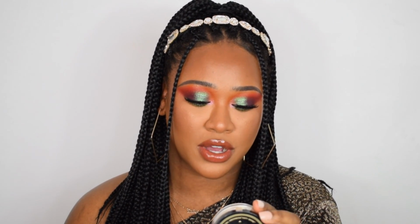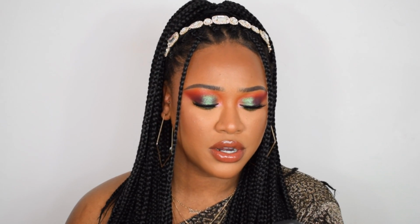This is by Barry M. It's the Ready Set Smooth powder. I believe it's in the shade Banana. But this powder, once again, so smooth underneath the eyes, really flawless, not cakey. That's exactly what I look for in a powder. It's definitely one of those powders that I put on and I'm just like, ooh, my under eyes look so smooth. Like, I really love this powder.